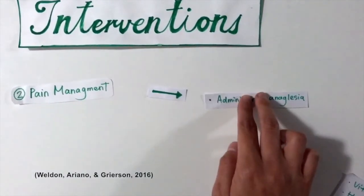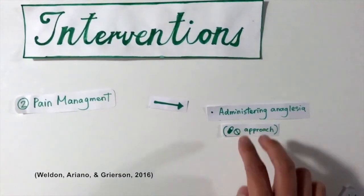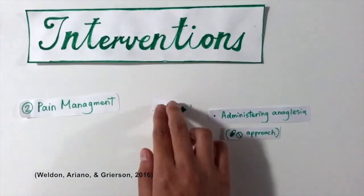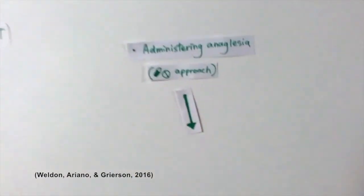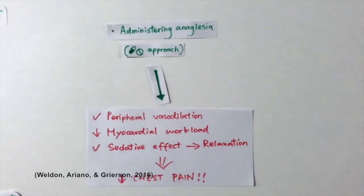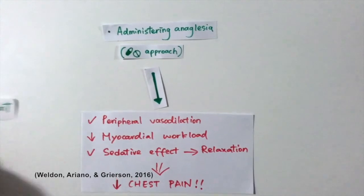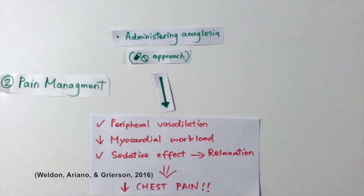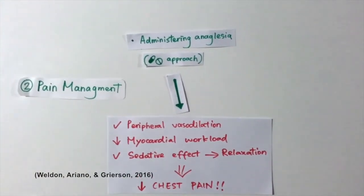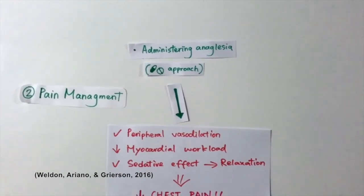Administering analgesia as ordered, such as morphine and aspirin, if pain is endurable. The analgesia have several beneficial effects. For instance, it causes peripheral vasodilation and therefore reduces myocardial workload. Also, it has a sedative effect to produce relaxation and thereby effectively relieve severe chest pain.